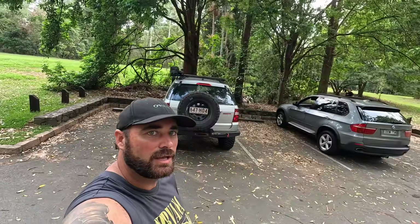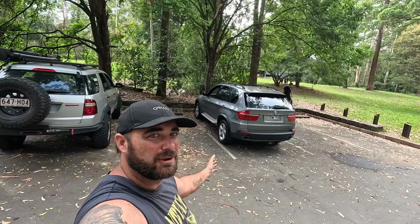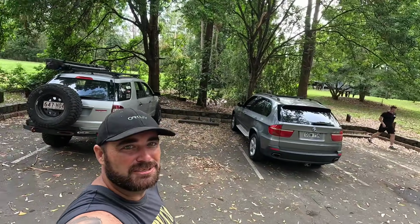Up Mount Mee and come out here today with Jinin, Always AWD. He hasn't got his Territory anymore, he's got a BMW and he's just put a lift kit in it. He's trying to figure out a few things. So Mount Mee's a good place.